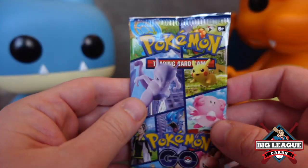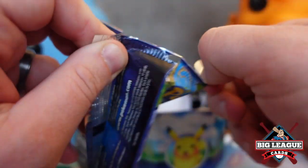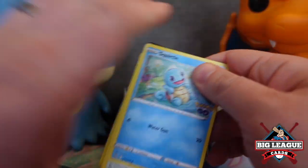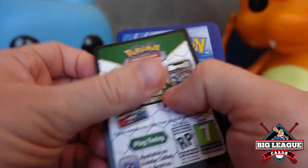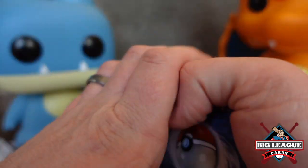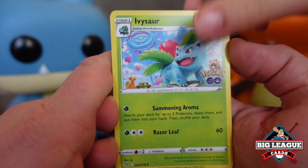All right, let's get right into our 4th and final pack from this Pokemon Go tin. It's actually not a mini tin, but a regular tin. This is actually the first tin I've got from Pokemon Go. Had some packs, but I haven't had any of the tins. All right, we'll go 4 to the front. Code card snuck in there. Water Energy will kick us off, and I did see something peeking.